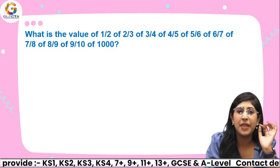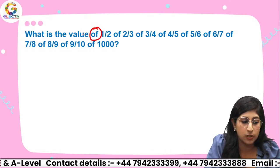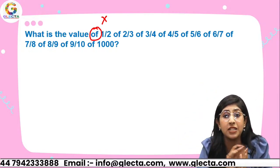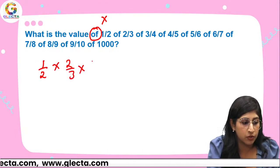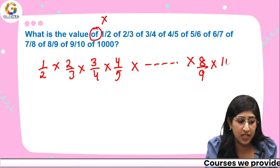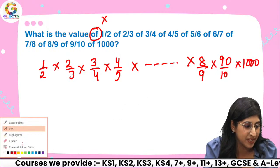Now, how do I do it? Simple thing that you can remember, the cancellations and fractions. First of all, in multiplication, when we are doing fractions or percentages, this word "of" means we have to multiply. So what's half of 2/3 of 3/4 of 4/5? Okay, come on, I'm not even going to write the whole of it. Come on. 8/9 of 9/10 of 1000. Yeah, I'm making the correction, don't worry about it.